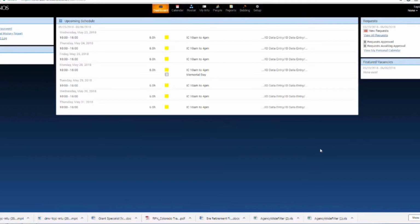So be sure to do that when you first log in. If you ever need a password reset, your supervisor or HR can reset that password for you. And again, it's just going to default back to 1234.